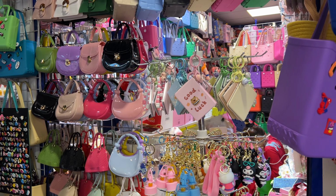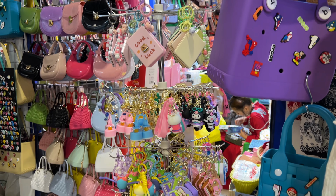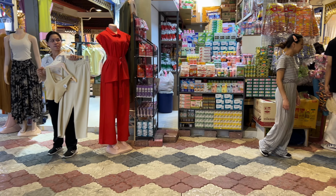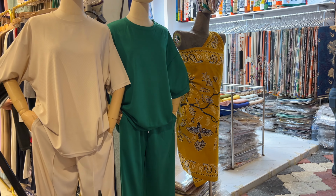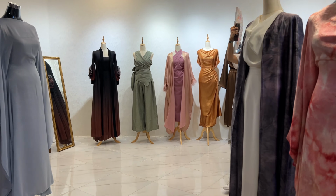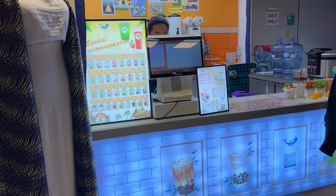This is what I mean by Shein vibes. It was insane, so colourful and so many random bits. They also have market sellers standing outside of the shops, just holding up different clothings, different cohorts, all these things, trying to get you in to buy them.